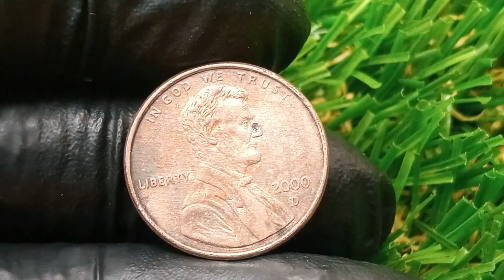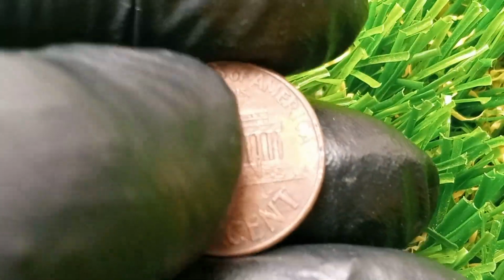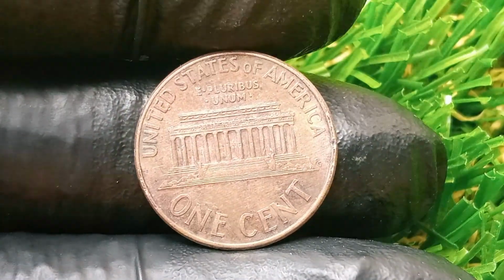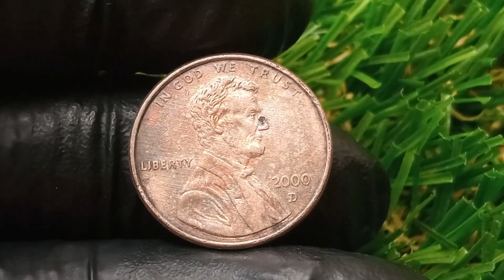So if you happen to come across a 2000 penny, don't just spend it without a second glance. Examine it under magnification, check for doubling, inspect the edges, weigh it carefully, and compare it with authenticated examples online or through certified grading services, because what you may be holding is not just a piece of spare change but a multi-million-dollar ticket to the upper echelons of coin collecting history.